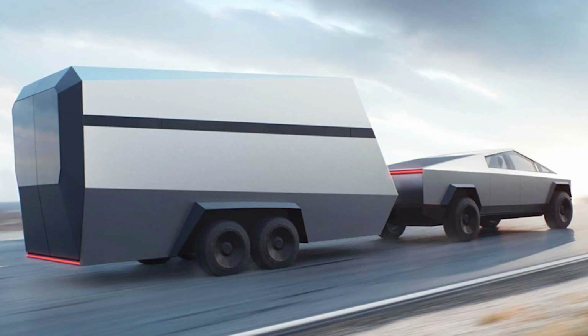We don't have any internal shots, but from the outside, it doesn't look like there are any windows, but my suspicions tell me that this strip we see along the side of the trailer is actually a window. And then alongside this, we also have these big glass panels at the back. I'm assuming that these are going to double as doors.